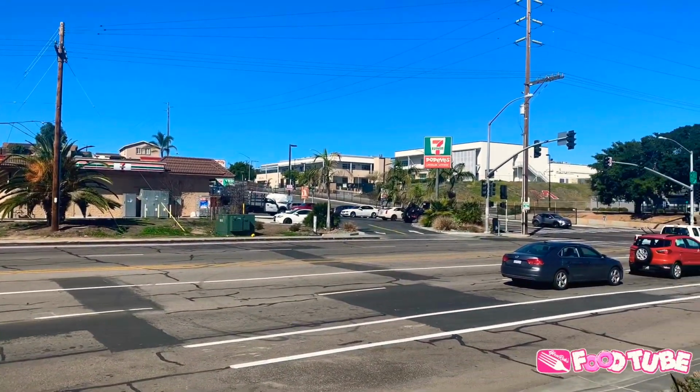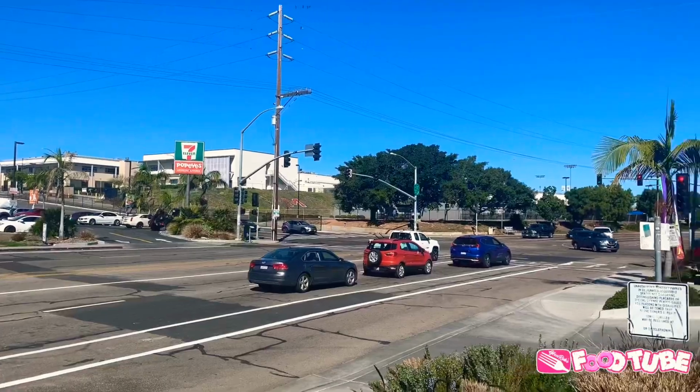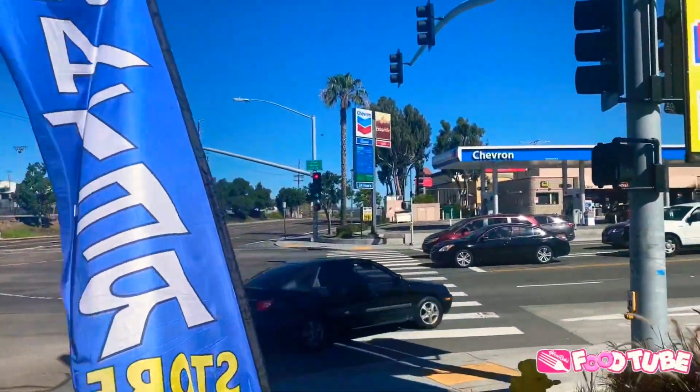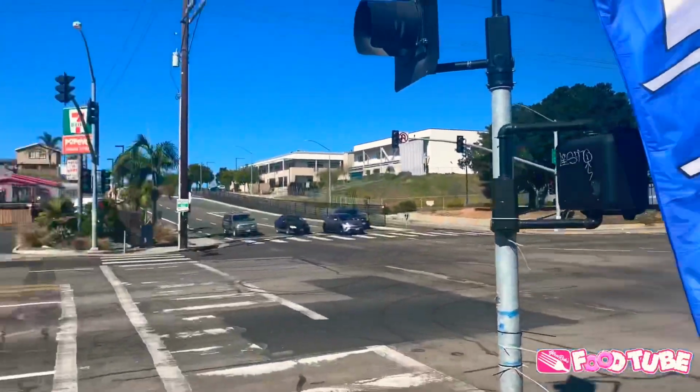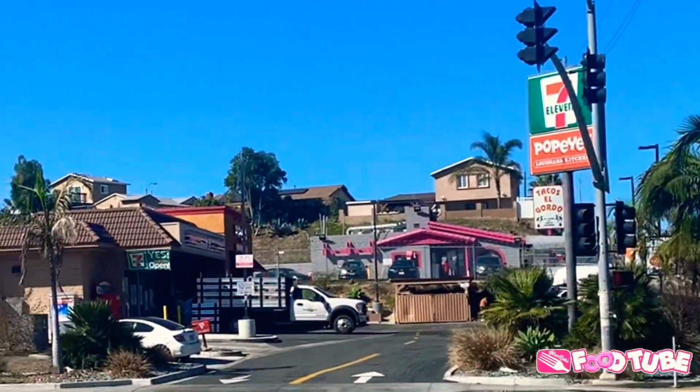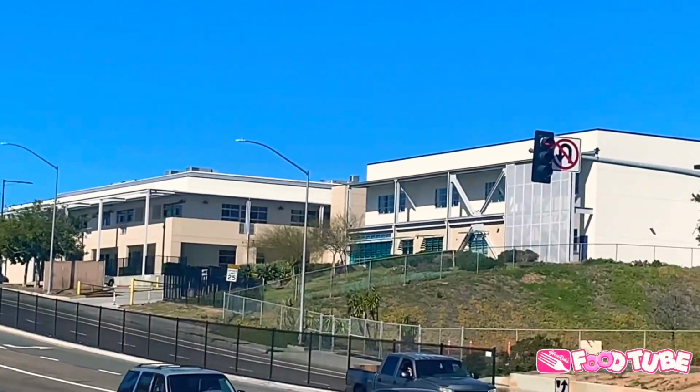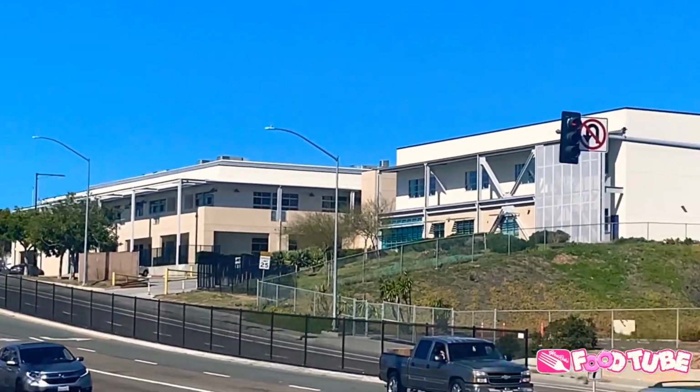West Coast Donuts is near the corner of Picabella Boulevard, Byway, Palm Avenue. Got a Popeyes across the street, 7-Eleven. Right over there is the high school where I graduated years ago.